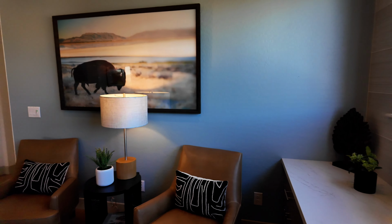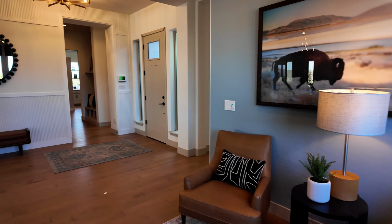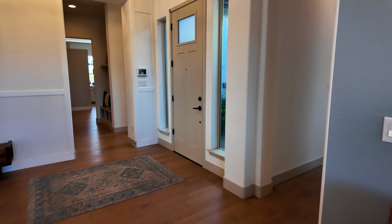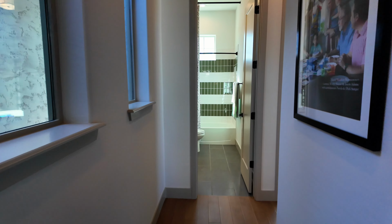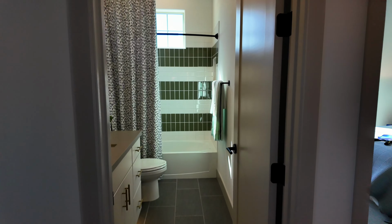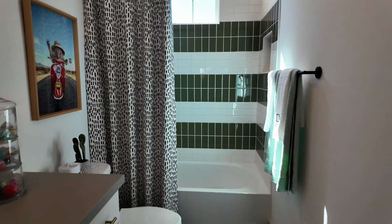Back to the tour. Again, I like this room. I like that it's open, not closed off, especially if you have a family, you have guests over, depending on what you're doing. But I know for me, my daughters, that'd be a great spot for them to go do their homework, kind of hang out in their own little toy area.